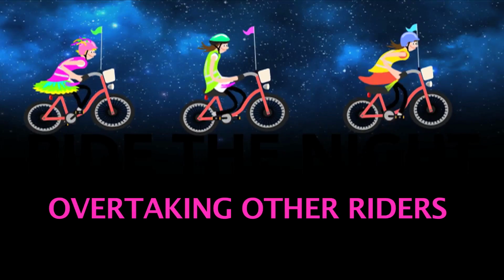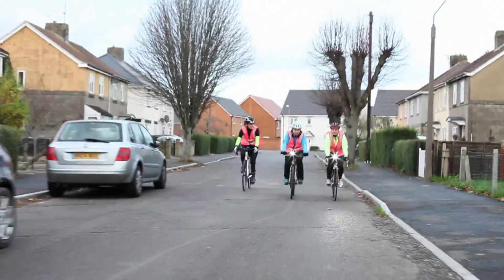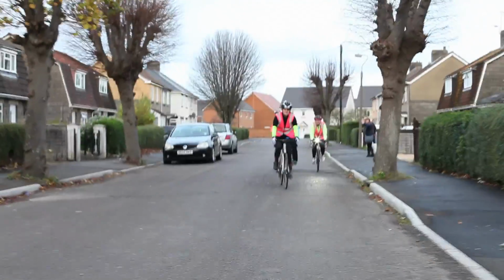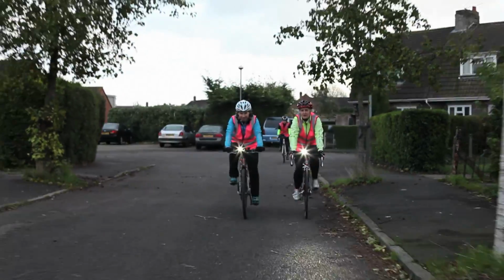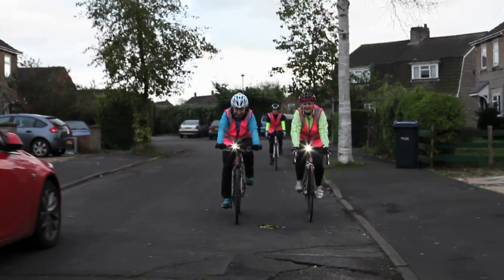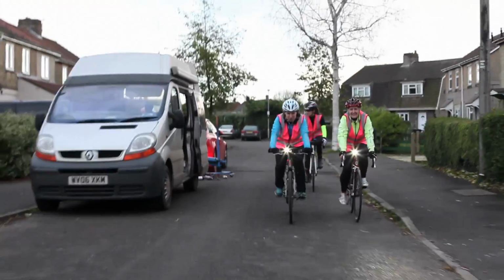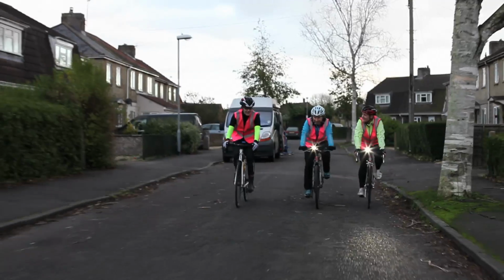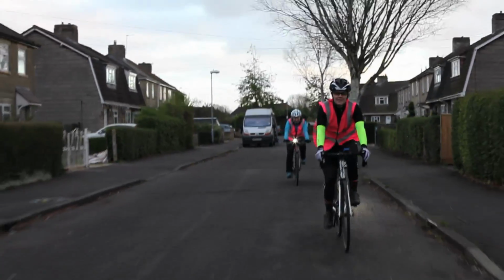Overtaking other riders. As this ride is open to cyclists of all skill levels, you may be in the situation where you need to overtake slower riders. It is important that you do not ride in groups more than 2 abreast to allow other riders to take over if needed. When approaching slower riders, be sure to check the road is clear before manoeuvring into the correct position. When cycling past, be sure to make it clear to the cyclist that you're overtaking. Once you've overtaken, pull back into your correct road position.